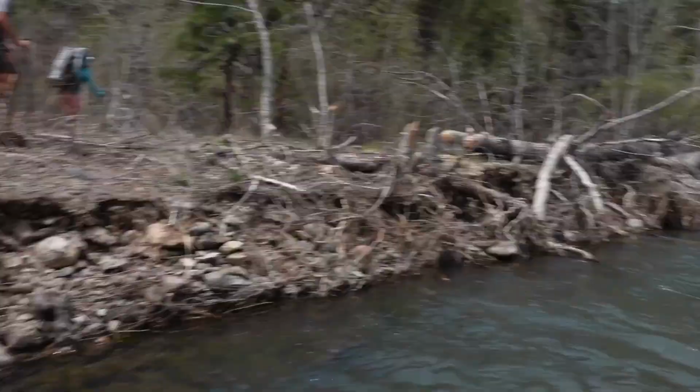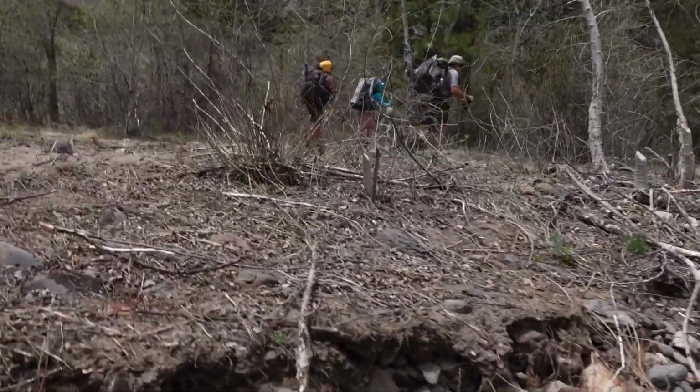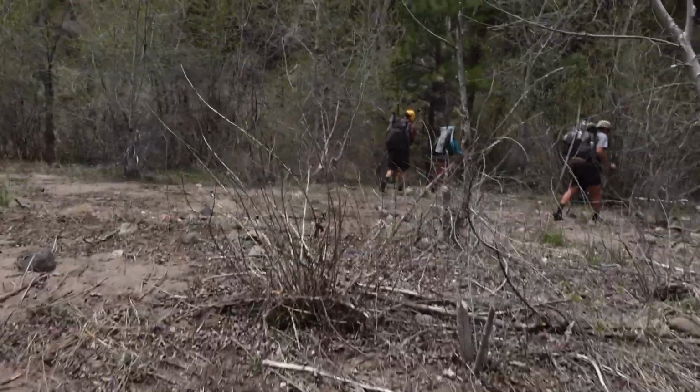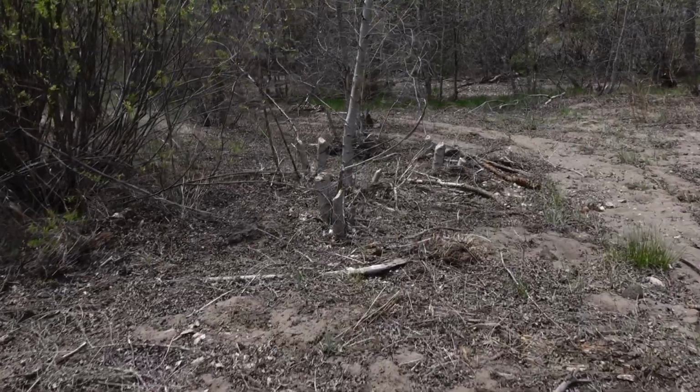A lot of recent, oh, that was a stumble. A lot of recent beaver activity. Oh, it's hard to film and cross a river at the same time. Okay. Whew. Beavers have been busy.